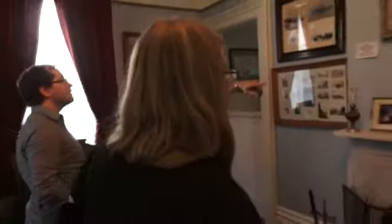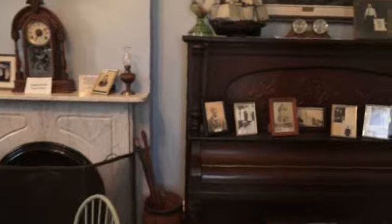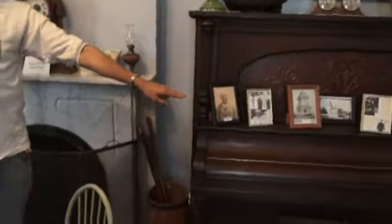These are lighthouse keepers that have lived on the property, right there on the piano. And I've had kids on the tour who point to this guy and say, "Mommy, that man's standing down the hallway." He was here during the Civil War. That's Henry Severance.